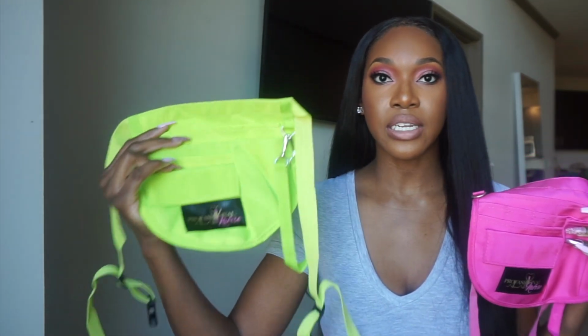So they reached out to me maybe a week or so ago and asked if I could review their stat packs, and they offered to send me a stat pack. So I have two stat packs, you guys. This is the product right here. They actually sent me the neon lime one. I purchased the pink one on my own. I knew I was gonna have to get me a pink one. They offer them in different colors. So they have pink, the neon lime, black, and blue.